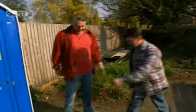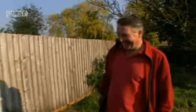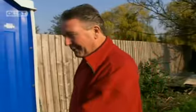A very important part of the build. Somewhere to sit and contemplate the day. A blue loo. Yeah, try it out, Tone, see what it's like. No funny business. See, how can we lock that now?